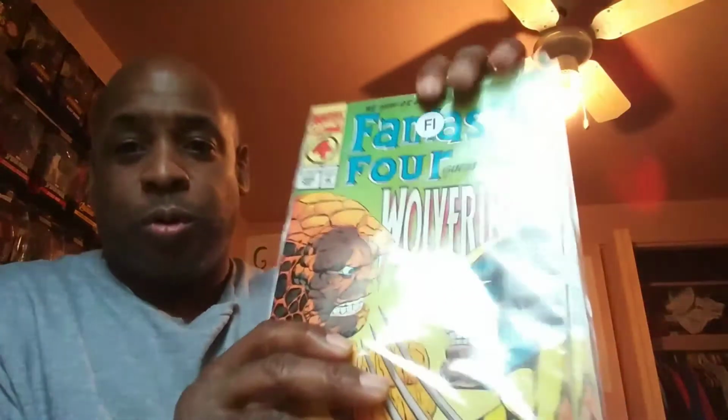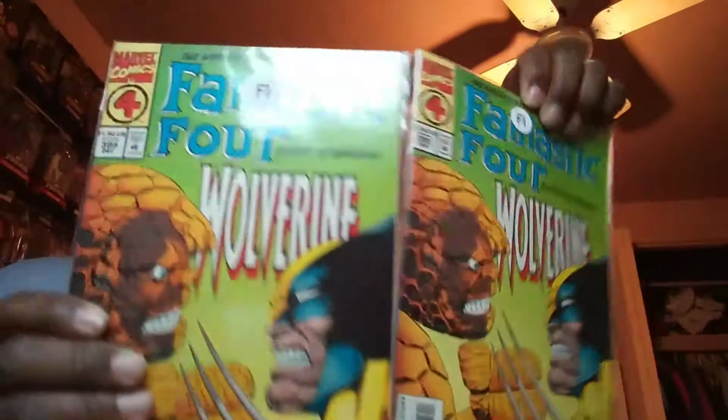But what I do is, I found some really cool stuff. And the funny thing is that in my quest to find some cooler stuff, I'm trying to make sure I don't buy doubles. For example, years ago I bought this one, a really cool Wolverine and the Thing. I bought another one a couple years later. Don't remember buying it. So I try to reduce the doubles.